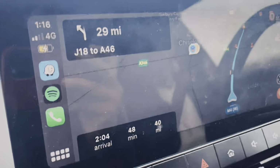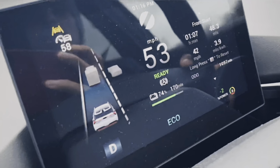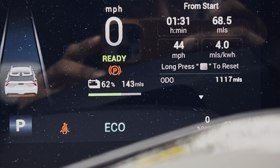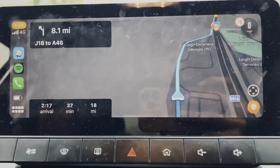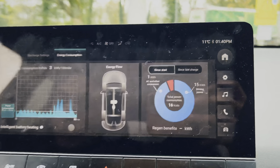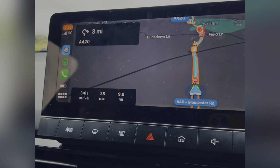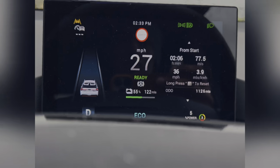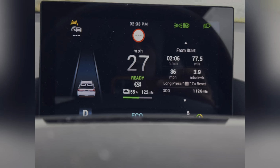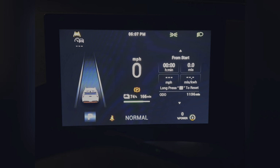All right, we have 40 miles left. Regen is still 0 and 12 kilowatt hours used so far. 74% battery left. Here's our first stopover, 62% battery with 143 miles left. We have 18 miles to go, and on the battery, 16 kilowatt hours used so far with still no regen benefit. So final 10 miles to go, and we've still got 55% and 122 miles left on the battery. Here we are, we have reached our final destination, and the final result is 51% battery left and 120 miles.